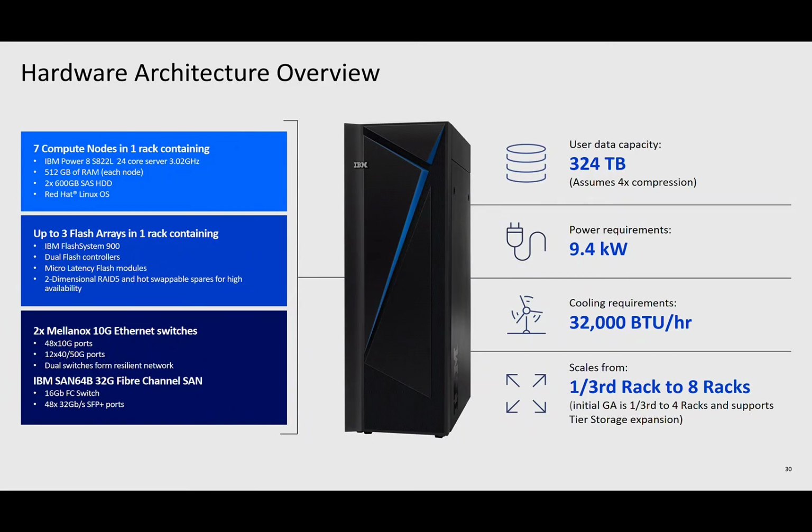A more detailed overview of the architecture. One rack is based on 7 servers or compute nodes. You can see those are IBM Power 8s with 24 cores per server, 512 gigabytes of RAM for each node. That's how we get to 3.5 terabytes for the full rack. This is Linux on Power. It's not AIX, it's Linux on Power, so the same operating system security type that you're used to with Netezza. Again, flash drives and power requirements that are a little higher but very similar to the Netezza appliances.